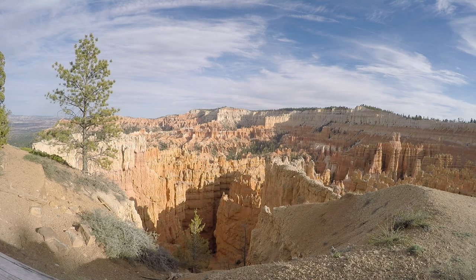Sunset Point in Bryce Canyon as the sun goes down.